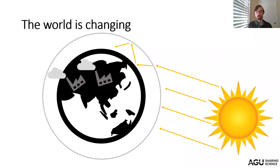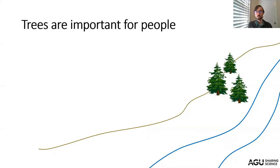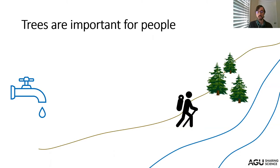And so we're worried about those changes for trees, because trees are important for people. Trees control how much water we can get from tall places. Trees give people places to have fun. And trees can use the smoke parts that change our air. So when trees use those smoke parts, that can make our world change less. And trees have done that for many years.